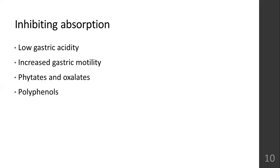Then polyphenols. These are organic components which are present in coffee, tea, chocolates. When you combine your meal, whatever you eat, with tea and coffee, iron absorption goes down because tea and coffee, dark chocolate and all, have a lot of polyphenols.